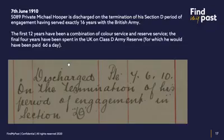So in June 1910, having completed his 4 years additional time as a Section D reservist, he was released from the British Army. So he'd signed up for 12 years originally, a combination of colour service and reserve service, and then extended his reserve service for a further 4 years. So he'd served 16 years, and he was discharged to the day after having served 16 years.